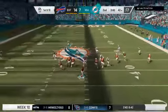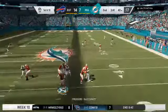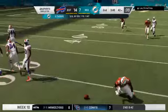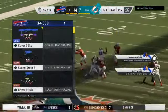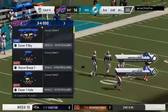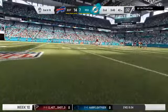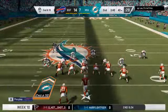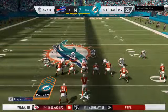On 1st and 10, Thorpe. And that's going to be incomplete. Too tough to hold on to that one. It's 2nd down. It's a lot of contact going on there, and in the end, unable to keep 2 hands on the football and bring it into his body. Everything looked pretty good until the finish. So 2nd down, still 10 yards to go. Ball on the 43.